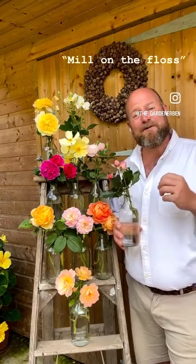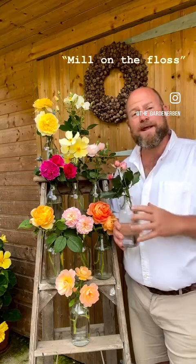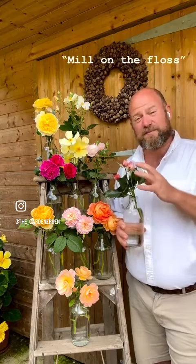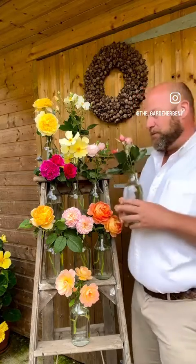But Mill on the Floss is a really stunning rose for adding a huge amount of wow factor to your garden. Normally one of the later roses in flower, especially into September and October when it really finds its stride, this particular rose benefits from the lower nighttime temperatures, really bringing out the pigment in its form.